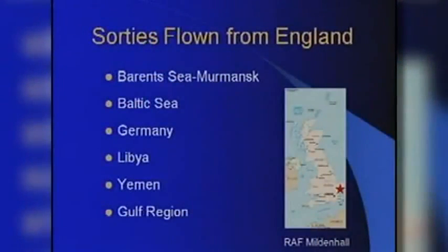First, we'll talk about the sorties out of England, out of RAF Mildenhall. The one the Navy loved was going into the Barents Sea. We'd take off out of Mildenhall, refuel off the coast of Norway, get up into the Arctic Circle, come down, image Murmansk on the right-hand side, do a 180-degree turn, and come back and image it on the left-hand side, and back to Mildenhall or onto another location. The Navy loved our product up there.